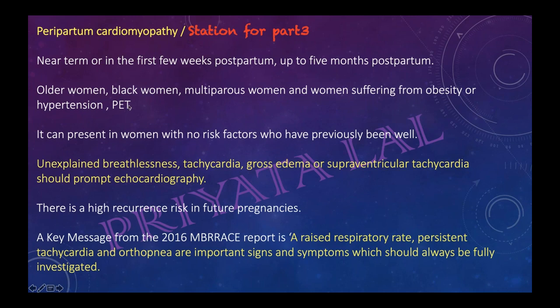So you will find a scenario where a few things you will find from there. Usually this woman will be within the last trimester, or she will be in the first 5 months of the postpartum period, and some risk factors you will find from here also. But it can happen in a woman without risk factors also. So if any unexplained breathlessness, tachycardia, edema, or any such cardiac symptoms are there, immediate echocardiography has to be done.